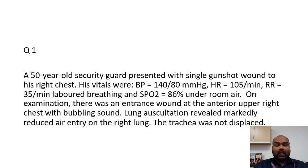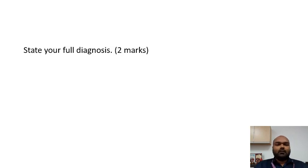So don't immediately answer. You will need to slow down, highlight important points in this question before you proceed to the next question. So please pause, look at the important points, and we move to the next part of the question. Okay, so state your full diagnosis, 2 marks. Please pause and answer this first. Okay, once you've answered, let's go through your answer.